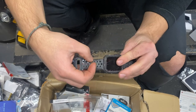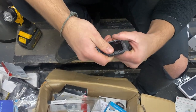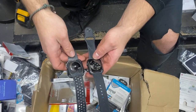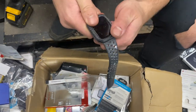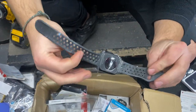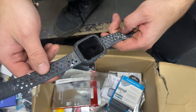What? There's no way. I'm trying to see what series that is. It's in a case, though, so it's a little bit difficult. Do you know what series that is? It seems to be about the same as the other one. I think it might be a Series 6. No, it's not. Is that like an SE? This case is stuck on there. Trying to rip it out of there, but it's not coming. If anybody knows what series it might be from the back of it, drop a comment down below.